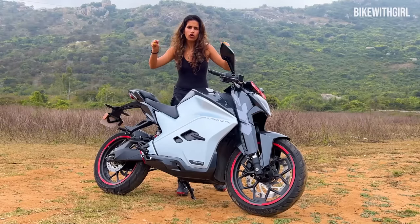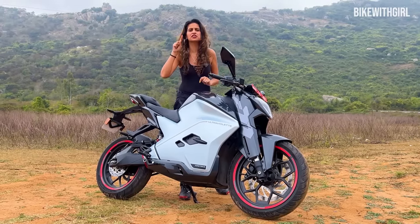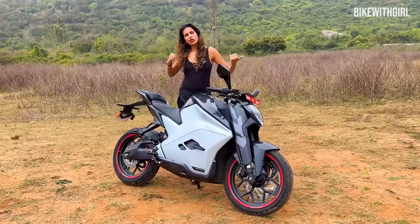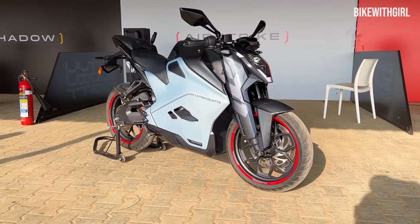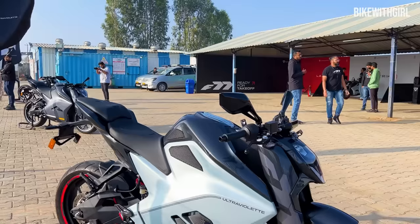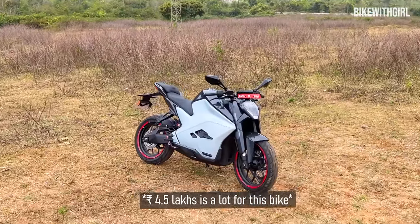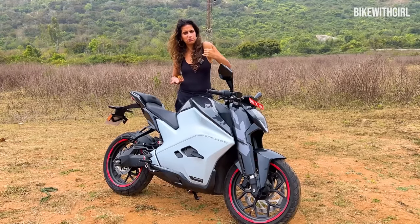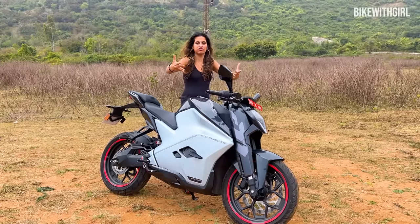I'm going to tell you all about this bike because I'm going to make sure I take it through all the conditions and situations so that I can give you answers. Now, why is this bike so overpriced? This is a question that I got on Reels, I got on my YouTube video. Ki 5 lakh bahut hai yaar. We waited so many years. Aisa sila diya tune hamare pyar ka, Ultraviolette is what the feeling I got from your comments.